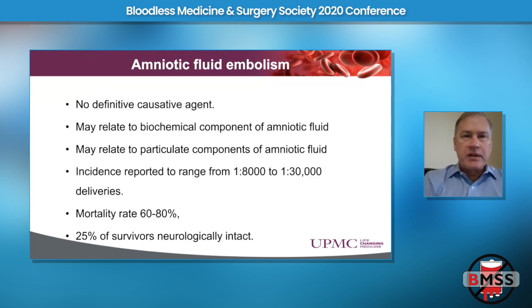The problem with this particular phenomenon is that it's very rare. The incidence has been reported to range from 1 in 8,000 to 1 in 30,000, with an average being about 1 per 19,000 deliveries. So you have to have a very busy unit to actually see one of these on any regular basis. And when it does happen, the mortality rate is somewhere between 60 and 80%. Of those that survive, 25% are neurologically intact, with 75% of them not. So it's a bad thing when it happens. We don't want to iatrogenically be causing this by entraining amniotic fluid into our salvaged blood product.